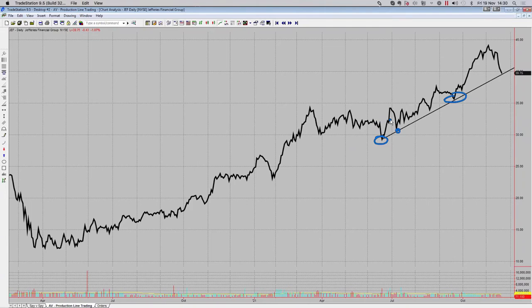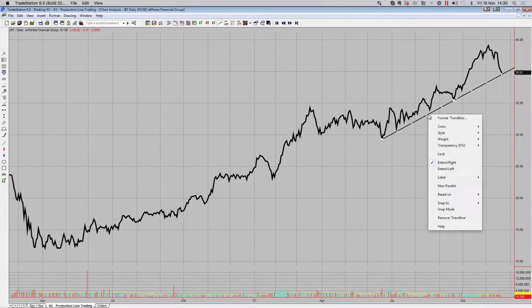I'm making sure that it is exactly at the low of the trend line, and we've got 3 points of reference minimum. Now, when I do that, it means that the trend line, as far as I'm concerned, is accurately drawn. If I'm looking for a trend line break or a trend line reversal, this is as accurate as I can draw it.